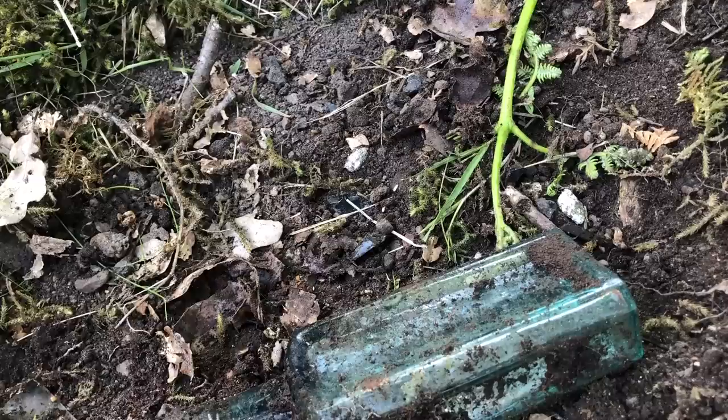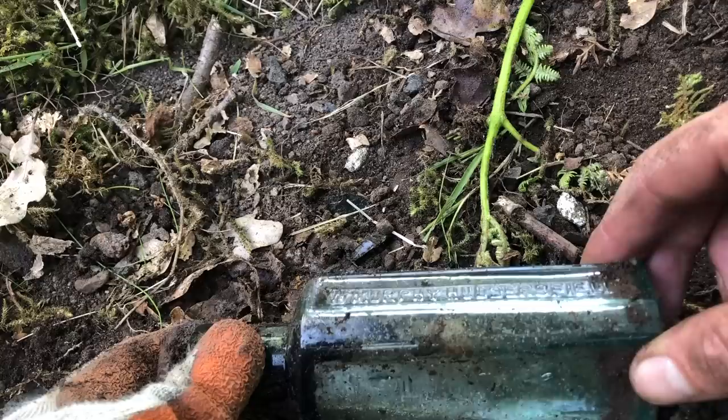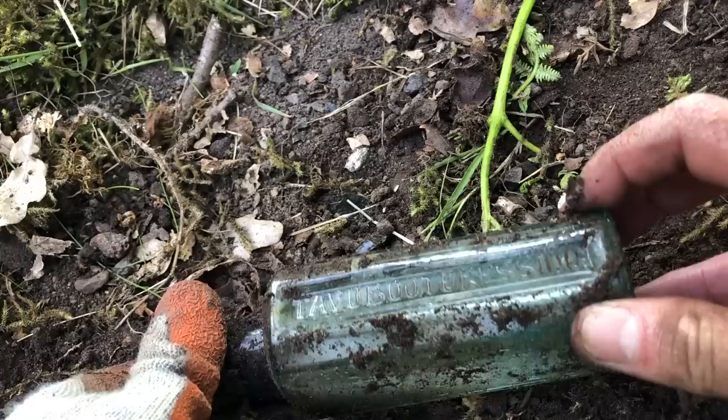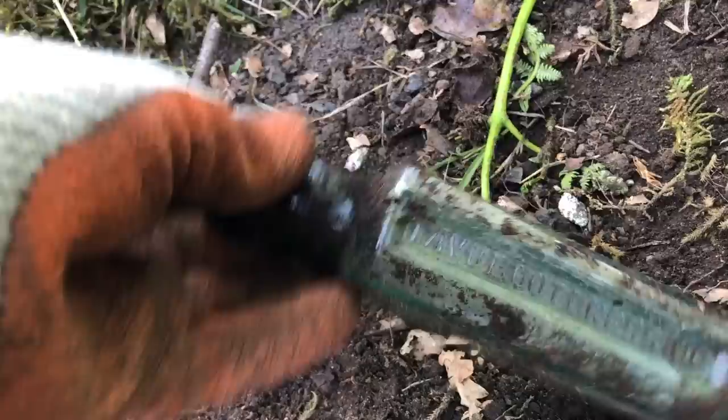W. Murphy, Huddersfield. Tav J. Boot dressing. Oh, okay. Boot polish, cool. So I've got the top off. Is that a cork? Well, it was a cork, and it had one of those metal parts on the top, but that's completely corroded away. So I'll need to get that out later. That's cool.